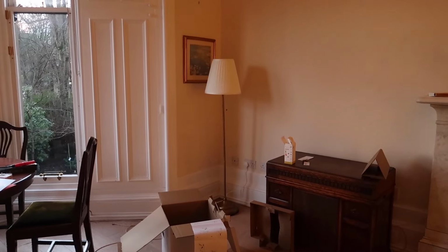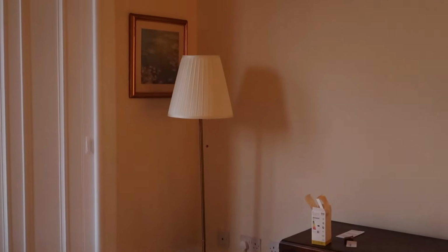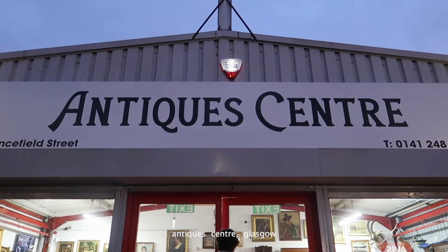But now we need to go to the antique shop. I really still need a desk, and we need a thin chest of drawers to go in our room. So hopefully we can find something like that. Also, we got this floor lamp the other day from IKEA. I built it all myself, and it looks great. Fits perfectly in the corner.